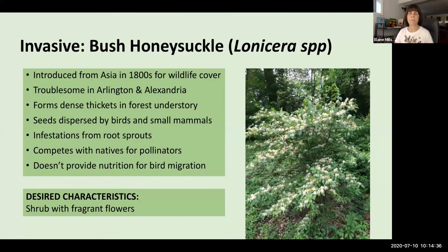Bush honeysuckle is particularly troublesome in Arlington and Alexandria. It was introduced way back in the 1800s from Asia for wildlife cover, but now it spreads well throughout our forest understory. The seeds are dispersed by both birds and small mammals, and it also can have infestations from root sprouts. The fragrant flowers are very attractive to pollinators, so they will sometimes be more drawn to those plants than they might be to the natives, and so it competes with those. The fruit that develops from the flowers doesn't provide the nutrition that birds need for their bird migration.